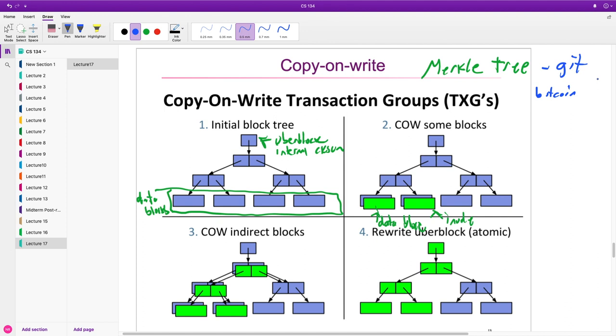No, I take it back. So the Uber blocks are special. The Uber blocks, there's like a bunch of them at special locations on the drive. Okay. And part of what the Uber block contains is, it's not a version number, I think it's a generation number. So if we crash here and we come back to life, the file system is going to look through all the Uber blocks and find the biggest one whose checksum matches itself. That's the latest version of the file system.